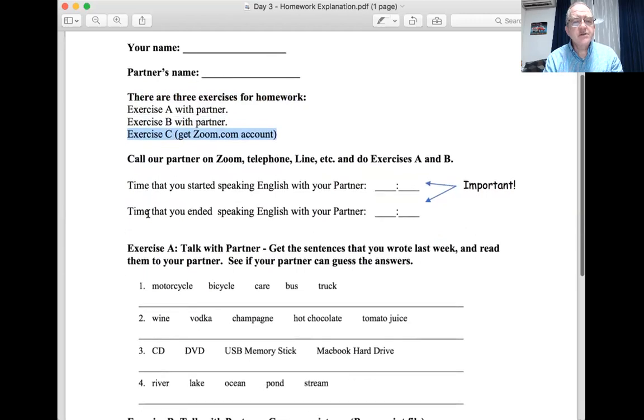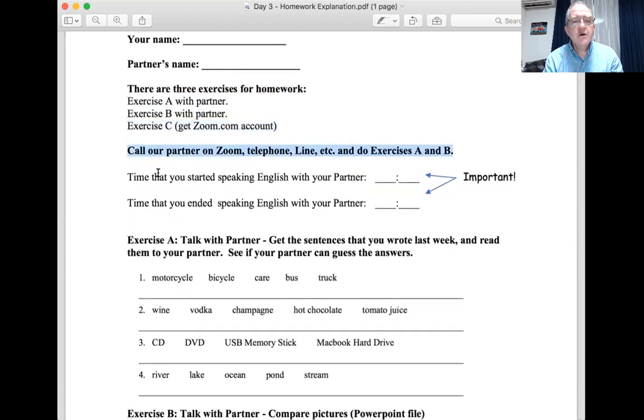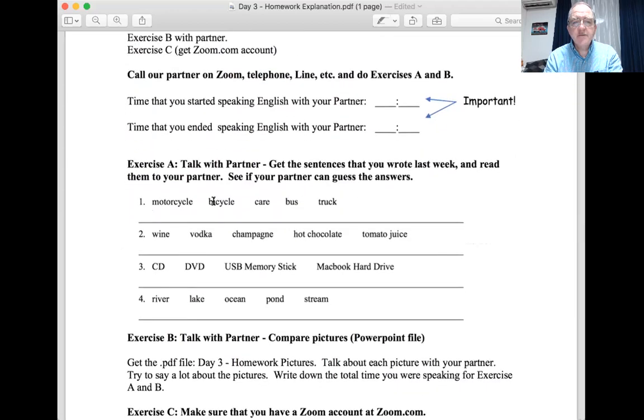Okay, so you call your partner and you write down the time that you start speaking English with your partner right here, 4:50, and then the time that you ended speaking, 5:20, okay? Whatever time you spent, and the more time, the better.